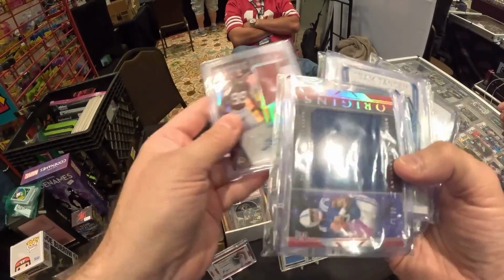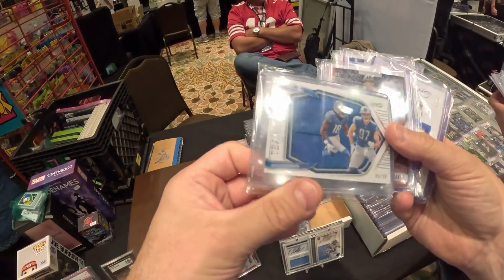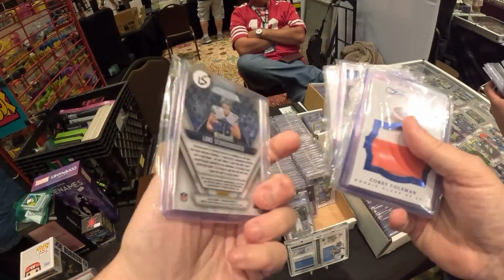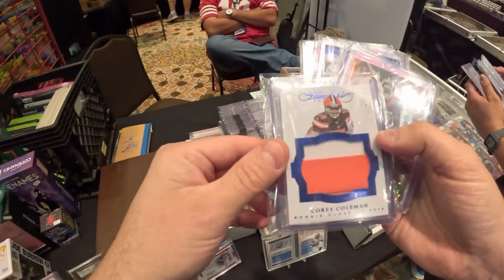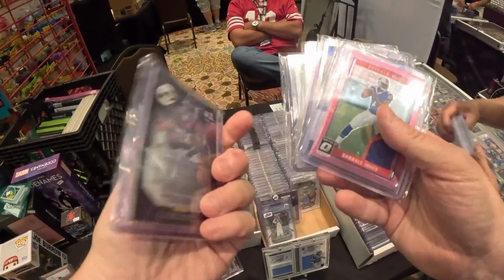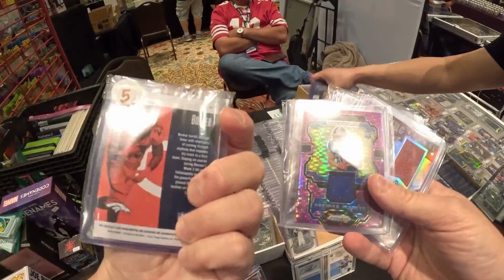So one of the things I'm going to work on for this channel is when I put cards through Whatnot, I'm going to try to screen cap the prices because I forget afterwards. I sold this today, this laundry tag, Luke Schoonmaker. He wanted 15. I sold it for between like 19 and 24. And once again, I'm going to get a group discount here at the end. So I had to get it.